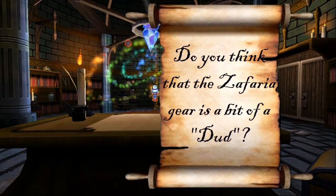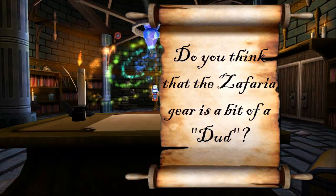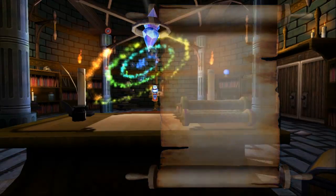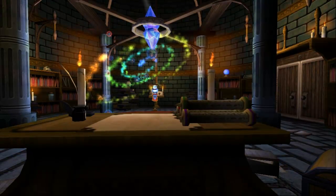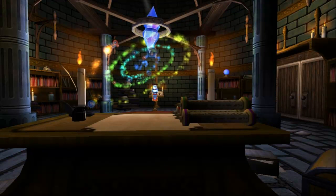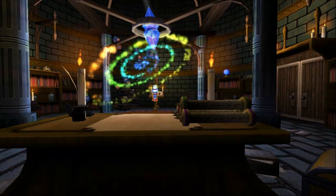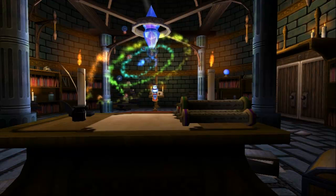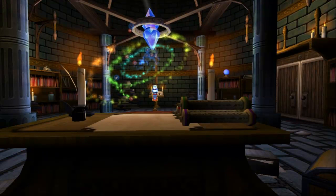I've heard that the Zafaria gear is a bit of a dud, says Umberon in his letter. What is your opinion on this? If you guys have followed Wizard Weekly for a while now, you've probably heard me grumbling and mumbling about gear and how overly powerful it has been in the past. And if you're new to Wizard Weekly, well, I'm sorry, I do that a lot here.